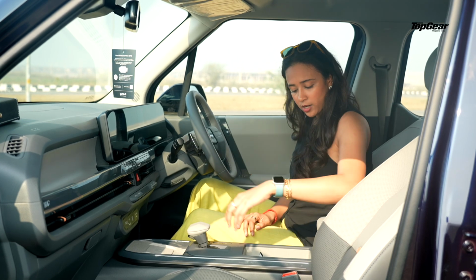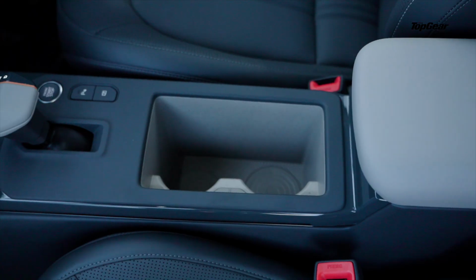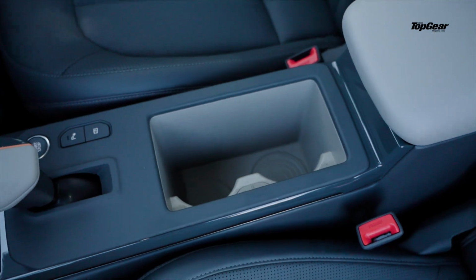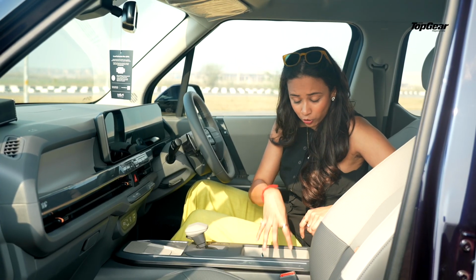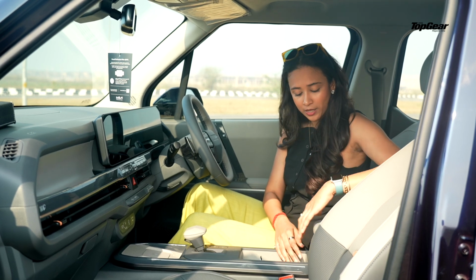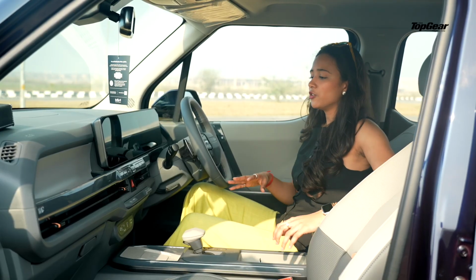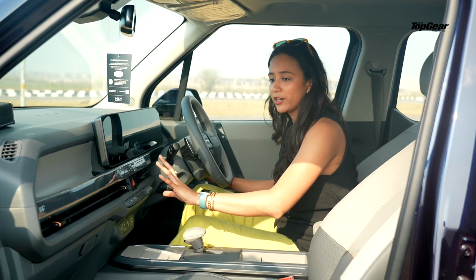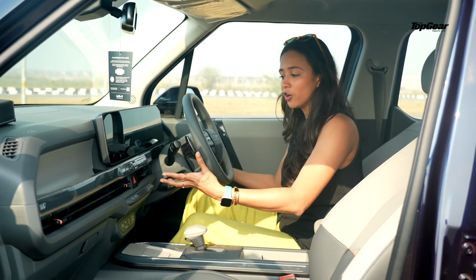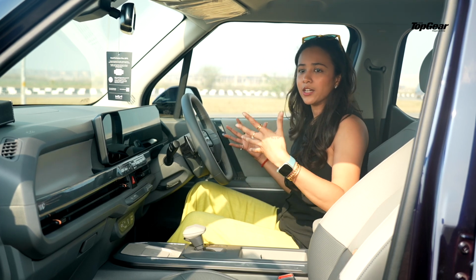It helps over there. A lot of storage when you see. Now coming over here, what you can do is you can either turn it up as a storage unit over here, or when you push it, it becomes a cup holder. Looking over here, you have quite a lot more storage, and then you have AC vents which are very integrated so that it doesn't look out of place, and the whole look of the car is quite aesthetic.